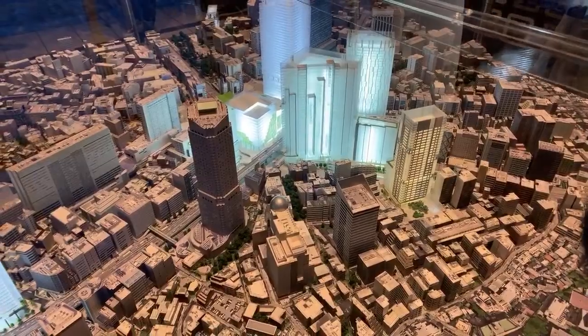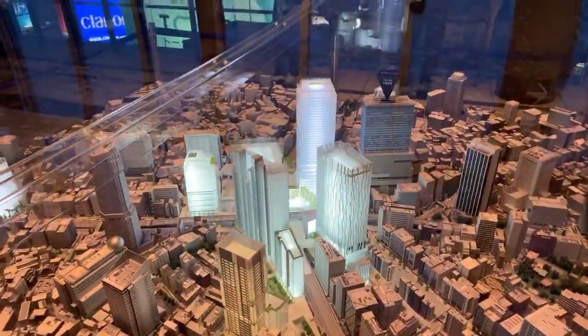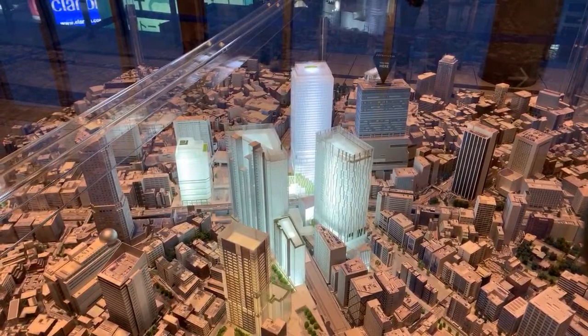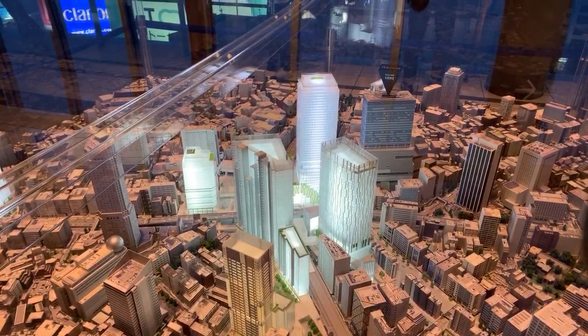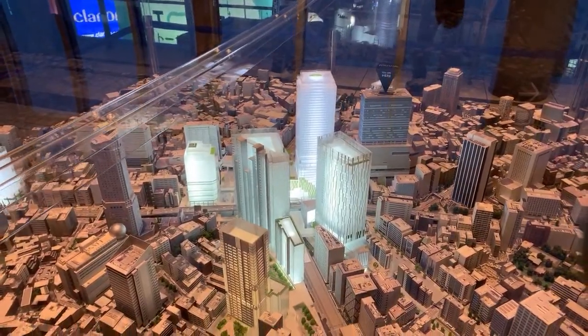Where are we? We're in here, right here on this side. You can see the Hikarie Building right there. And these buildings that are lit up, you're going to be able to see this from this floor. They're the brand new buildings that are around Shibuya Station. If you haven't been to Tokyo in a few years, you're going to be surprised when you come to Shibuya Station. It looks completely different.